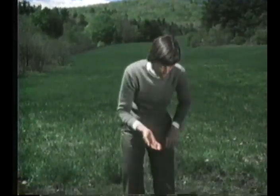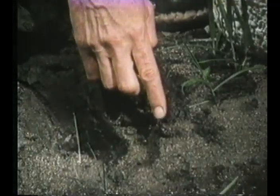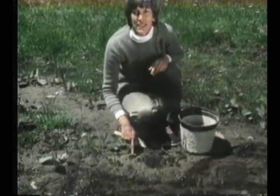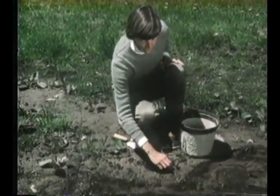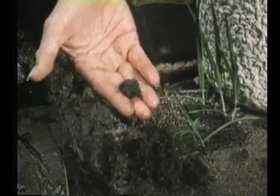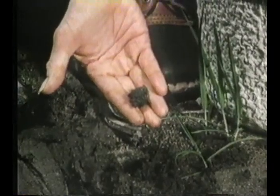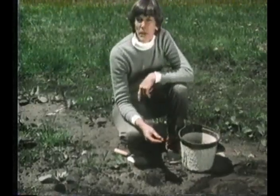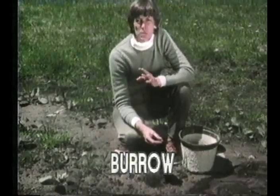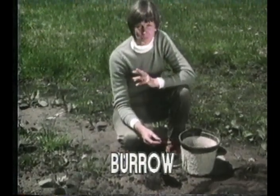How do I know where to dig for earthworms? Well, this wiggly-shaped stuff on the ground gives me a clue. What is it? Where did it come from? It is earthworm droppings. It comes from the earthworm's body. Let me explain. An earthworm lives in a burrow. A burrow is a long hole or a tunnel that the earthworm makes for itself down in the soil.